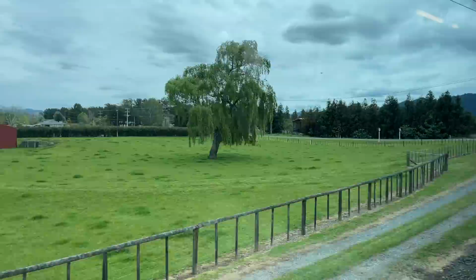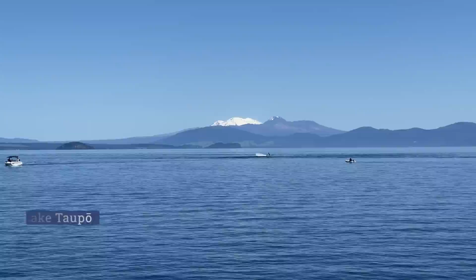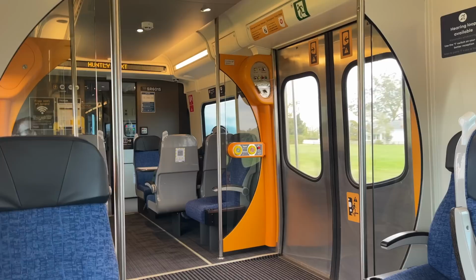A few minutes later, we're in the countryside. The Waikato River stretches 425 kilometres from Lake Taupō and includes the spectacular Huka Falls. There's free Wi-Fi on board with a 250 megabyte per passenger limit. The onboard cafe sells a range of hot and cold food and drinks, including alcohol.